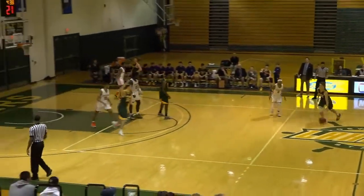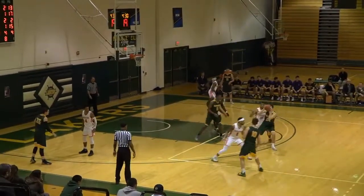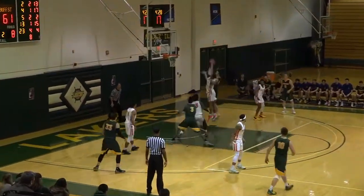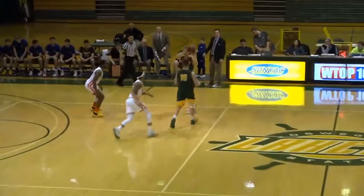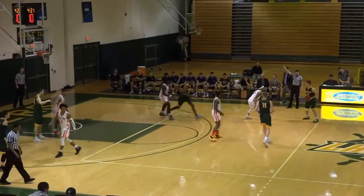Guarded by Holloway. Finds Drudovic up top, looking for Pierre down low. Drudovic now driving with his right hand. Goes up with the right. It was blocked, but grabbed right there by Tyler Pierre. Shot clock didn't reset. That's Jordan Christopher who got the block.